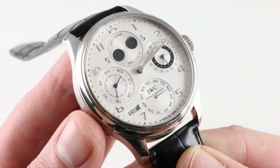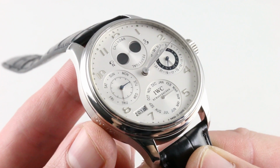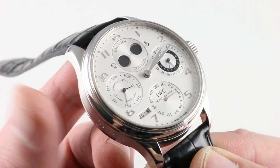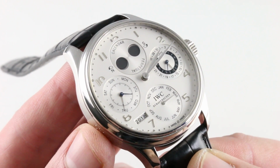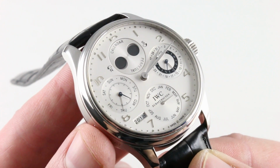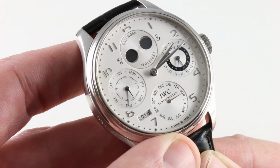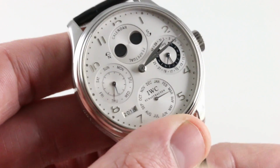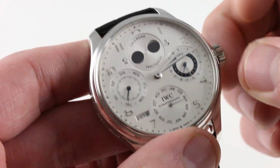So this watch is simultaneously a Portuguese, a bit of a time capsule from its era, the early 2000s, and a formidable complication with a 7-day power reserve, a moon phase, and a fully coordinated, mechanically programmed perpetual calendar. Now you can see right now, the watch understands what day it is, but it's a little bit behind the times. So let's talk about how you adjust this perpetual calendar.